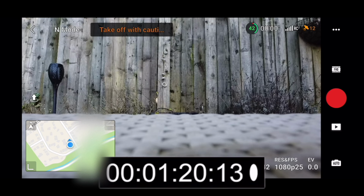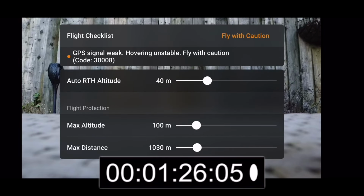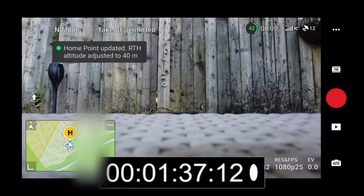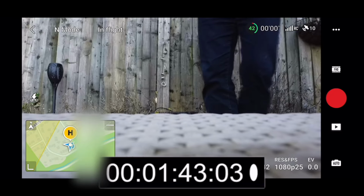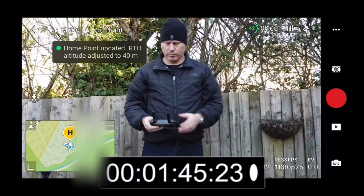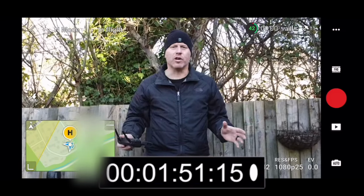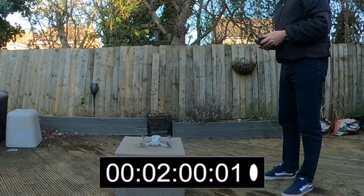And once it's done that, we can see that we can only take off with caution and our hover is not going to be stable because the GPS hasn't yet got a lock. So we're going to wait. Home point updated. The GPS has now got a lock, so we're able to take off. Take off. Home point updated. And we can take our short video. And then we can land. To get to that point, it's taken around 2 minutes.